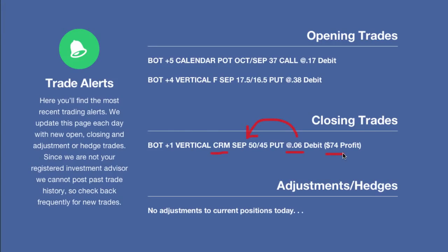And that can happen. So in this case, we went ahead and bought back our credit spread that we had originally sold. So we originally sold a credit spread when CRM was trading lower and implied volatility was higher. Well, now CRM is trading higher and implied volatility is lower. Both things that we wanted to happen for us to make money happened exactly like we had planned for this trade. So you've got to learn to take these trades off and move on. So we went ahead and bought back our 50-45 credit put spread for a 6-cent debit.